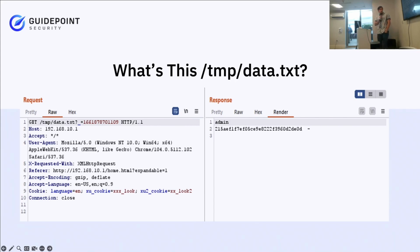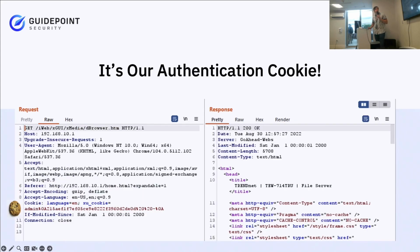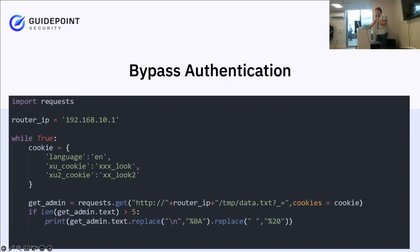And some of you who may have been paying attention to some of the other cookies, especially the XU cookie earlier, may have noticed that that is our authentication cookie. And what's really interesting is we don't need any type of authenticated session or any type of notable information to access that. All we need is a couple basic cookies that are set by the server. So, in essence, we have a way in which we can obtain this authentication cookie without actually knowing the credentials of the user. So this is how we can bypass the authentication.